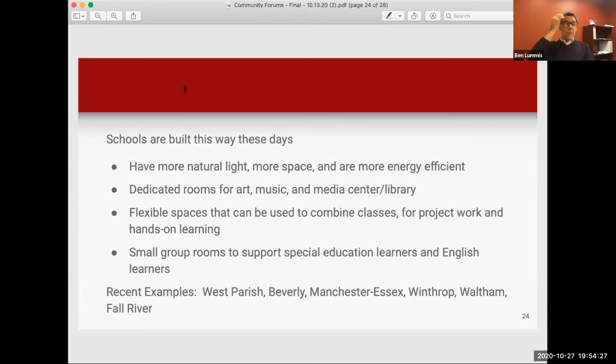You'll notice that modern school buildings, when they're built, have more natural light. That helps. There's more space in them, and they're more energy efficient. Some of those actually go hand in hand. More natural light helps with the energy efficiency in terms of daylighting. And they typically have dedicated rooms for art, music, and a media center, also for cafeterias and gymnasiums, because we want to utilize those spaces and those buildings maximally for learning and teaching.